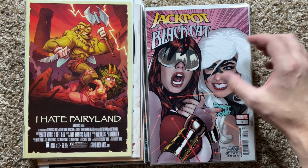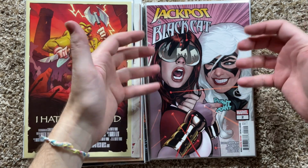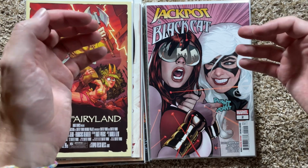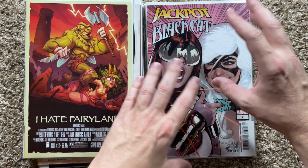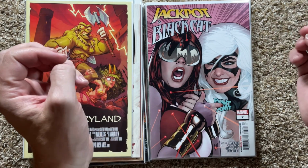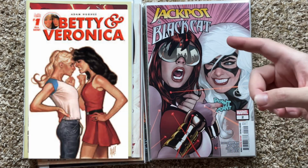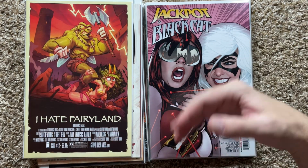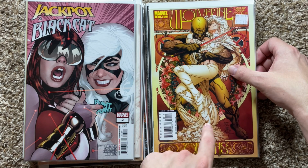Jackpot and Black Cat number 2, another Adam Hughes cover, with the focus being on the expressions of the two main characters of the title. Just a fun interaction. Adam Hughes has done several covers throughout his career that feature two protagonists, most often women, where they're kind of at each other. The one that really comes to mind is the Betty and Veronica number 1 cover. That one's another one of my favorite Adam Hughes covers, but yeah, I just love the expressions of the two characters.